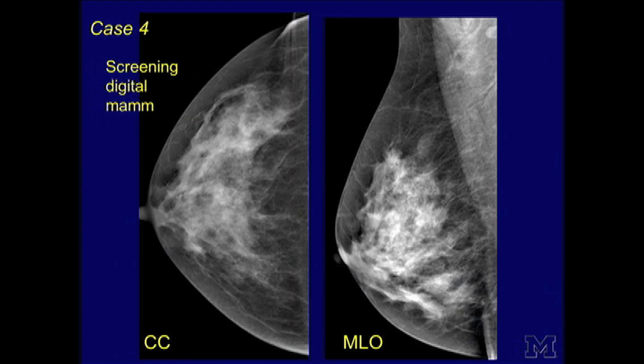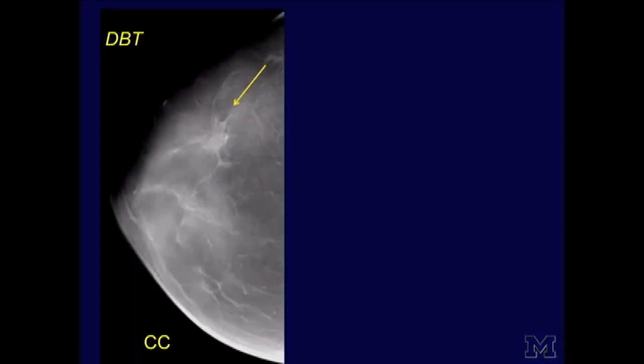And this was a case just done a few months ago here. This is a beautiful digital screening mammogram. You know, you get two views of one breast. Here's what's called the craniocaudal view, and this is the mediolateral oblique view. And it really looks normal. It's a moderately dense breast, so we know we could miss something, but I can't see what it is we're missing until we did the digital breast tomosynthesis.